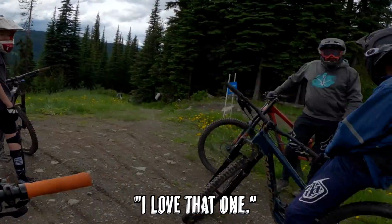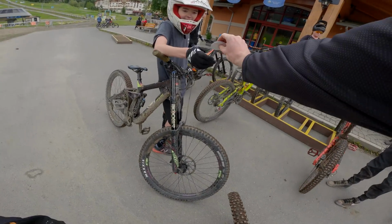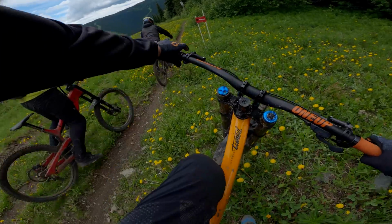Oh, I love that one. Yeah, I can tell. We finished the lap, and I gave him one of my Punter stickers, and headed back up the lift for the next run. Thanks for the content, everyone.